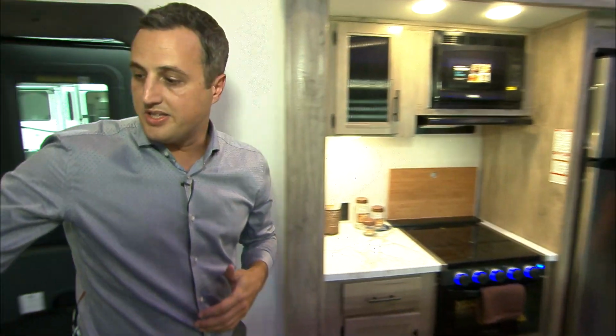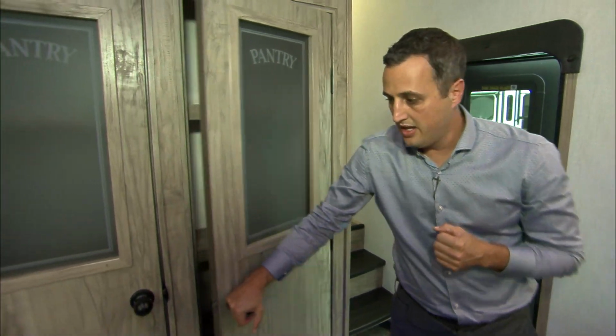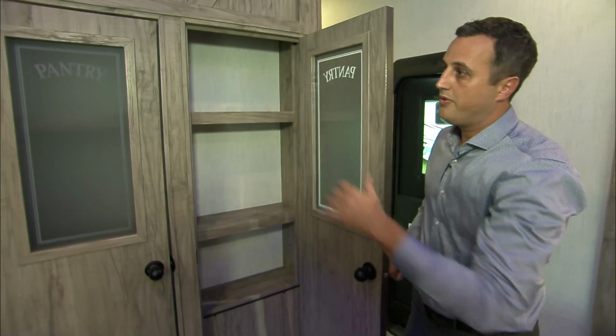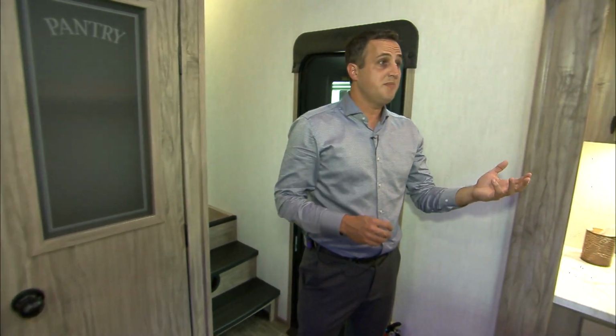So we added a double pantry in this model. Every one of our 5th wheels has at least a single pantry, right? But in this floor plan, you're going to have a double pantry. So this is going to be 2 sides, and it goes the whole length of the feature wall. Let's say that you want to go out camping, or some people are going to full-time in this, right? You need the amount of storage you're going to be able to get.